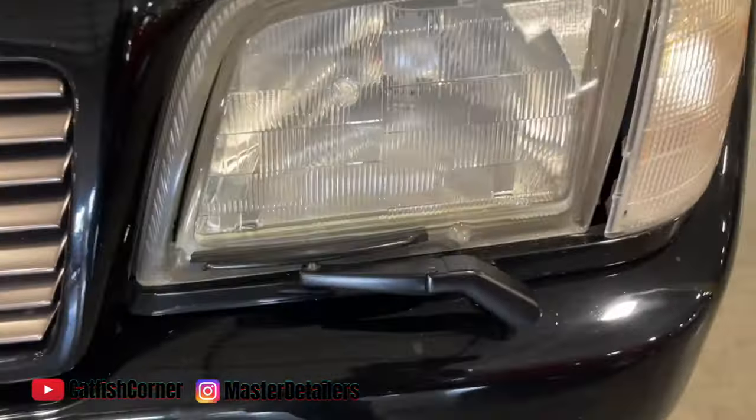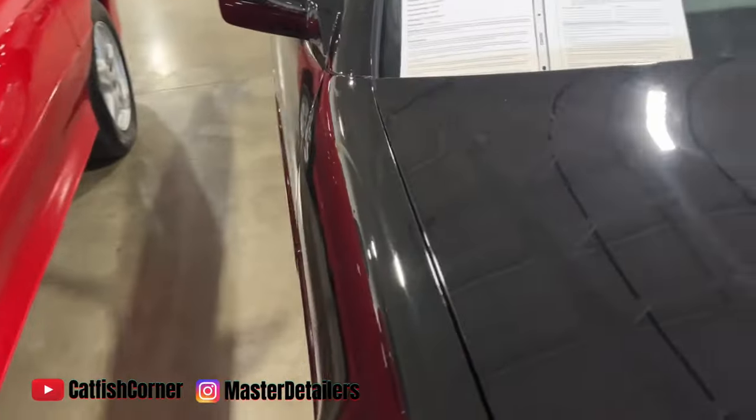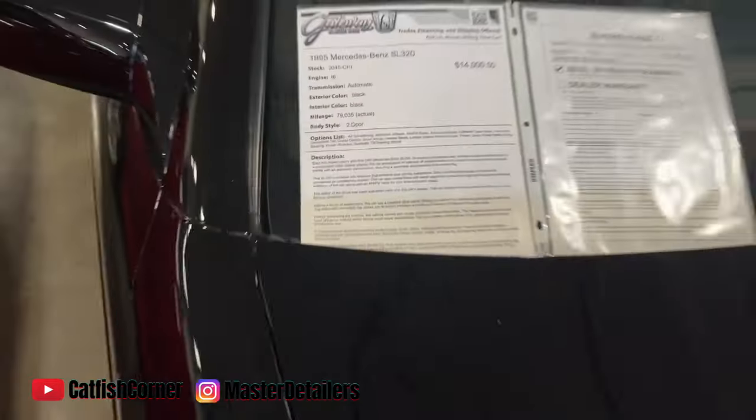Let me see what they want for this one. This one clean. Only thing I would do probably is change the wheel. Got the windshield wipers on the lights like mine. Let's see, 14,000, that's not bad. 79,000 original miles, that's not bad at all. I like that.